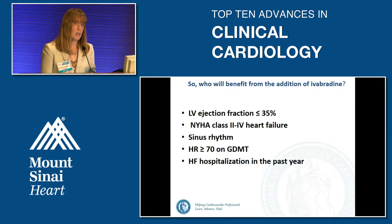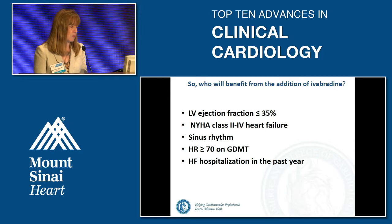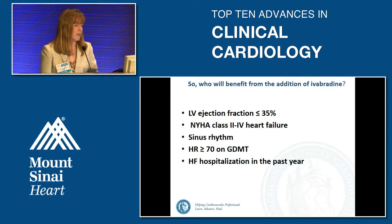So when we think of our own patient populations who will benefit from ivabradine, HFrEF patients with EF less than 35%, symptomatic patients, they have to be in sinus rhythm. No patients with atrial fibrillation were enrolled. They have to have a heart rate higher than 70 and a heart failure hospitalization in the past year.